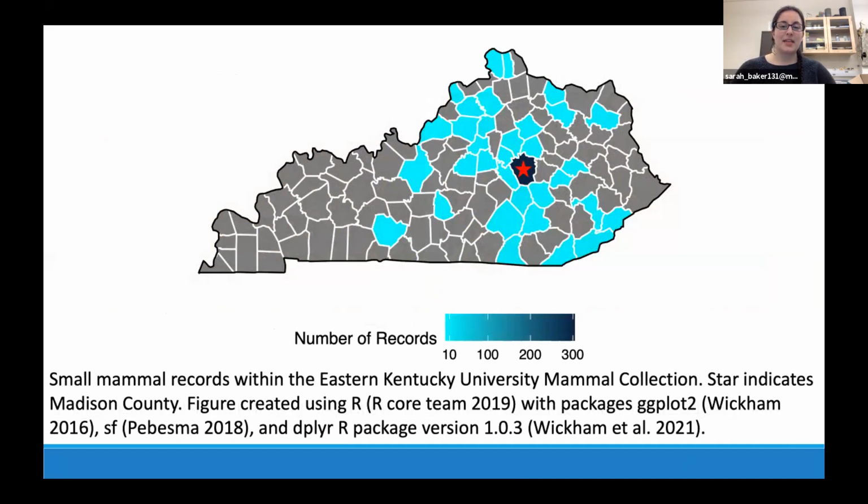And so this first map that I have here, I created this in R using the number of records that we have within our museum database. And I did that by species and by genus, and by county. And so you can see right off the bat that we have a huge concentration of these records in Madison County. So we have about 400 small mammal records from Kentucky, and over 300 of those were collected in Madison County overall. And in all the other counties that we have data from, so these light blue counties, we have either 10 or less than 10 records. And all of the gray counties that you see, we don't have any data for.